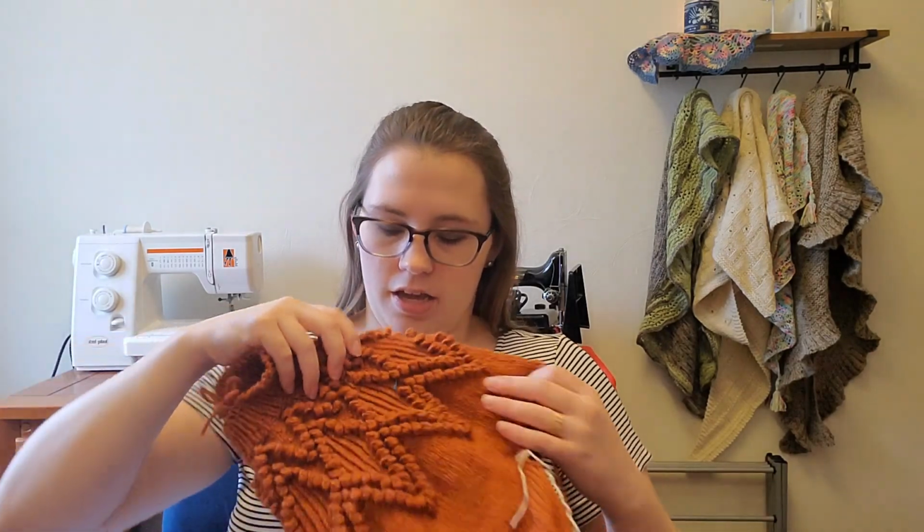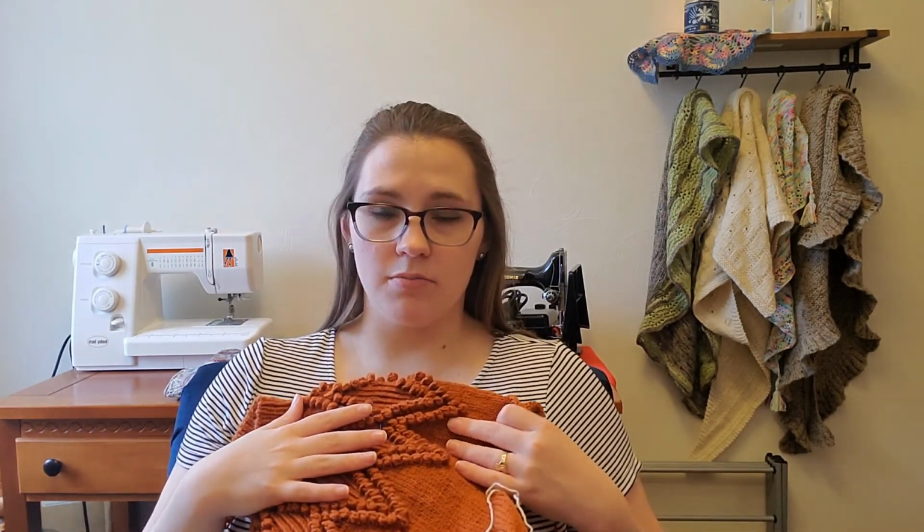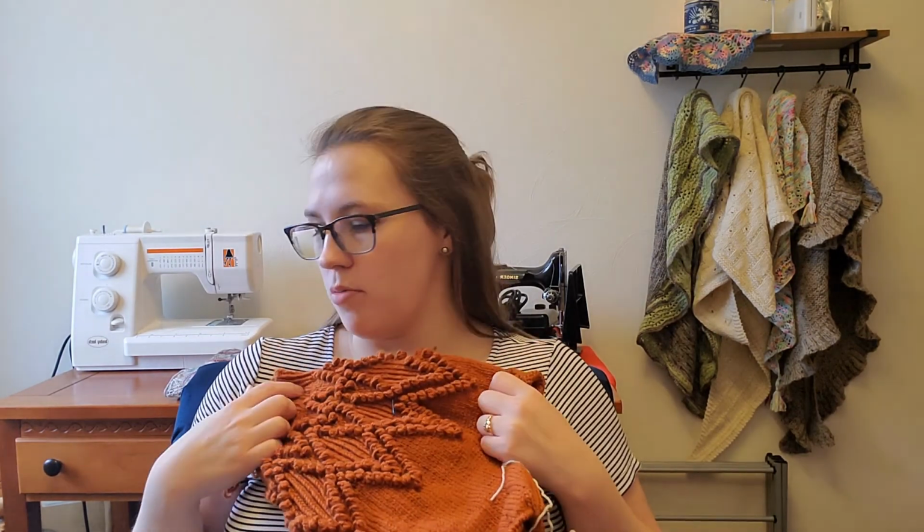So I did rest these, but I was using this as my Make 30 for 30 challenge project, which is just a low-key knit-along being hosted by Natalie, Nitty Natty of Love and Stitches. It's a little challenge to work on a project every day for 30 days, at least 30 minutes, which I didn't do right because I worked on a couple projects, but like I said, I had some major bobble burnout and I just didn't want to look at it.